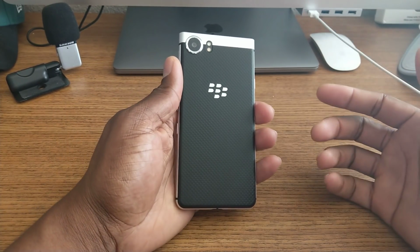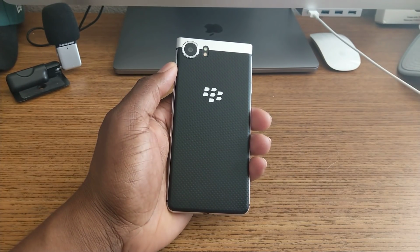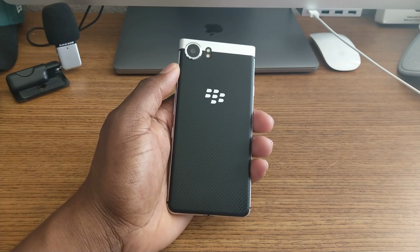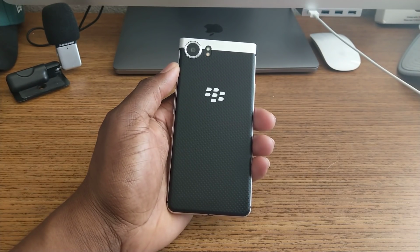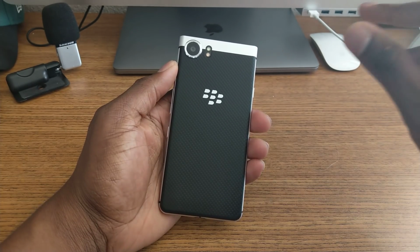We need something different than all the standards that every other OEM is doing, and I don't think BlackBerry gets enough credit for that, to be honest. But I think this phone is very, very different, and that is a good thing.